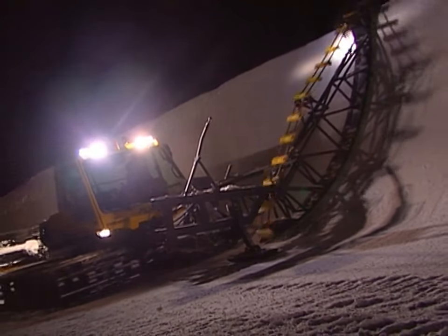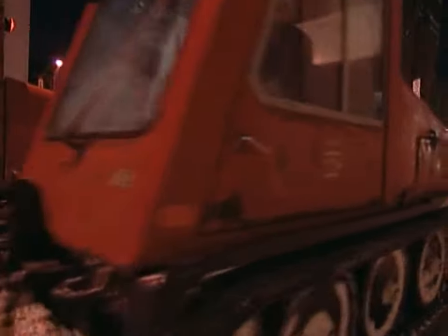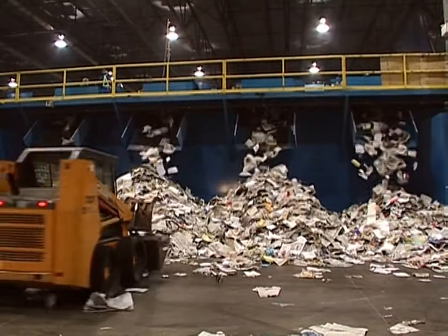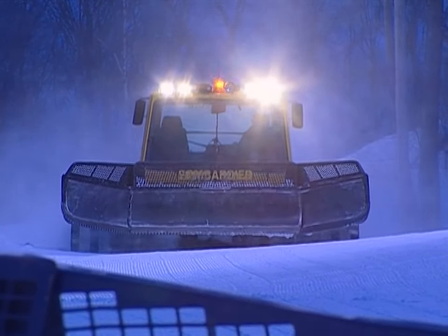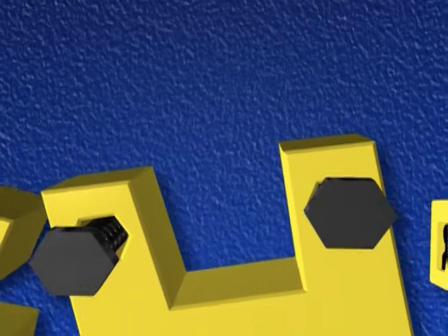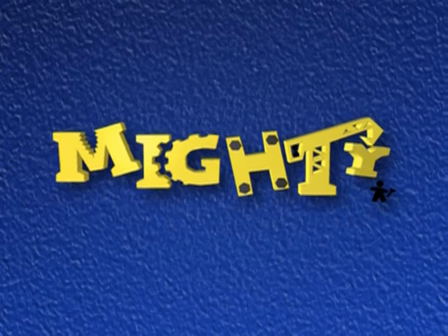Hear them roar, watch them soar, sit right down and see. There are stories to enjoy for every girl and boy. Mighty machines, big and mighty machines, working for you, doing mighty things. They're mighty machines.